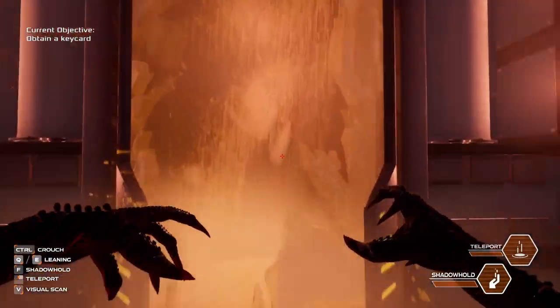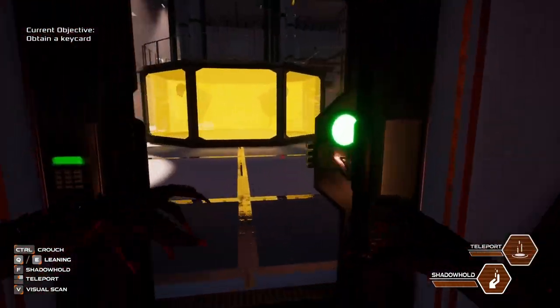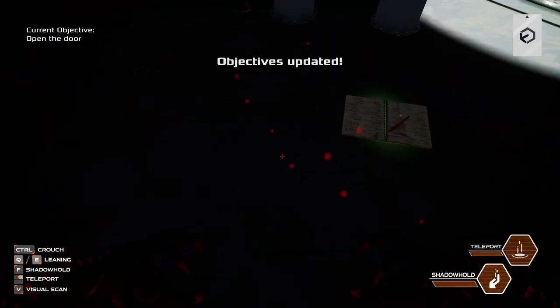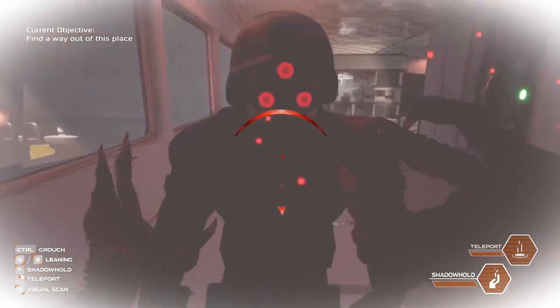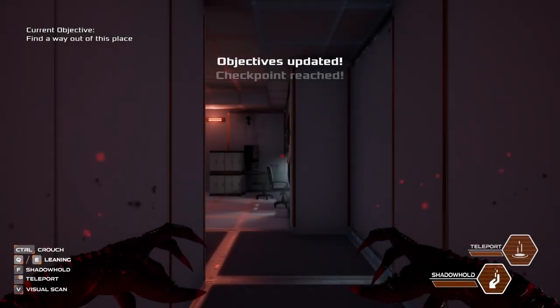So I'm supposed to obtain a key card, but I already have one from earlier, and we can't just check the body, because, you know. From here, climbing is now accessible, and sure enough, we find the key card. If you get caught, you die, meaning this is a full-on stealth game. I wish I could toggle crouch, so that way I don't have to hold it down with my pinky every time, but that's a choice.